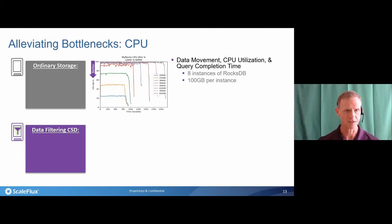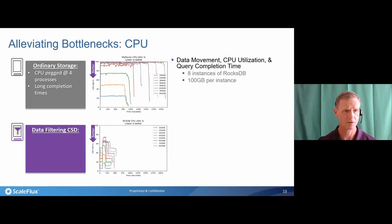And when we go to 5, 6, 7, 8, we just have to wait. It creates much greater latency on completing the queries. When we do the filtering down in the drives, what we see is that we never run into bottlenecking the CPU all the way up to 8 instances.